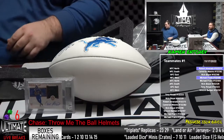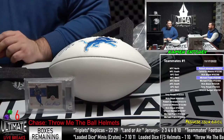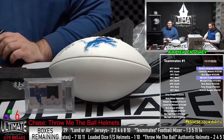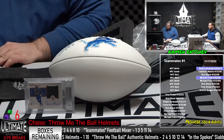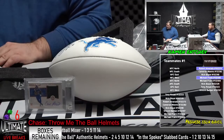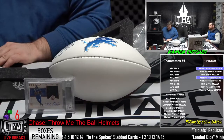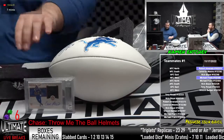The next 2 breaks we have coming up, Colin, are the 2 series in the room that we are sleeping on the most by far. Like, in terms of great series that we're sleeping on. The authentic helmets are great. And especially great is the mini helmet series. It is so good. Definitely looking forward to getting into that. A lot of specialty minis, a lot of good hits, period. Yeah, so with only 3 crates left, you know it's going to be good stuff.